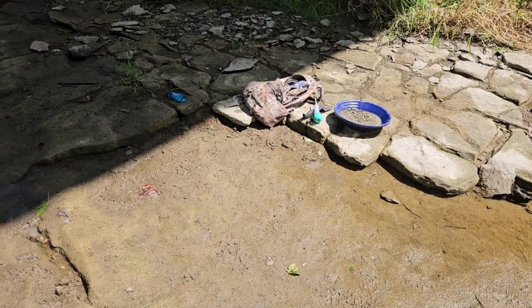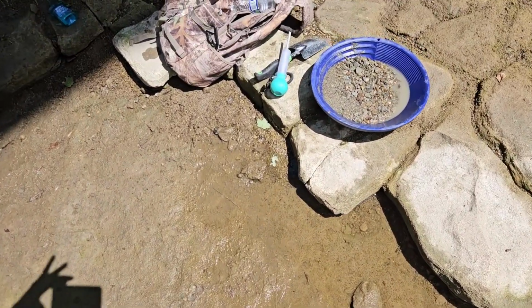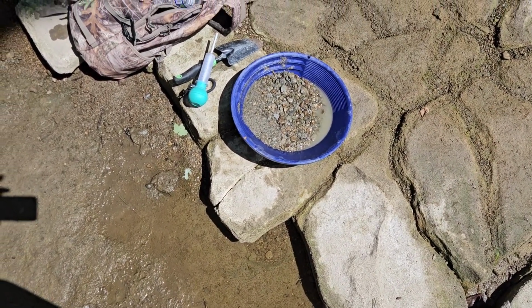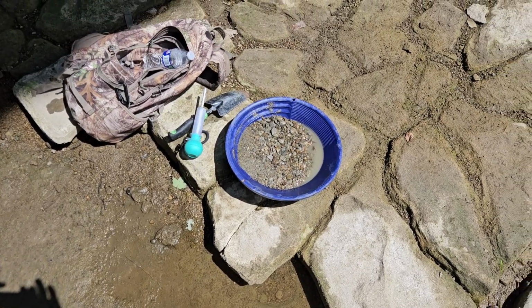Got that rinsed off pretty good. A lot of the big pieces of shell and crap off of there and big rocks. Yeah, we'll clean that up Tuesday. See you then. Appreciate you all hanging out tonight.